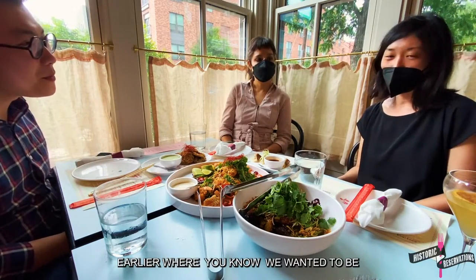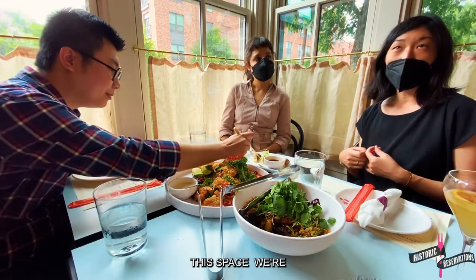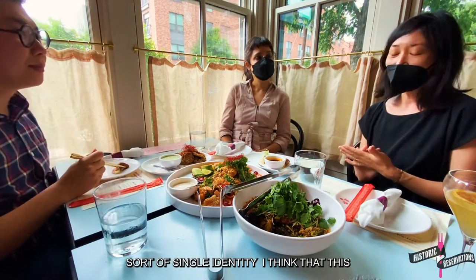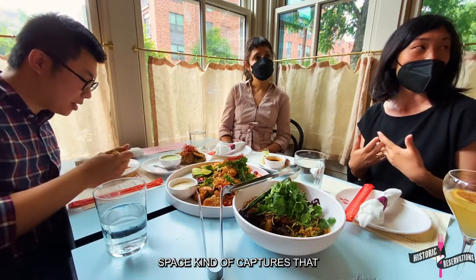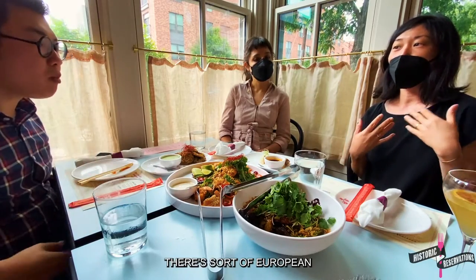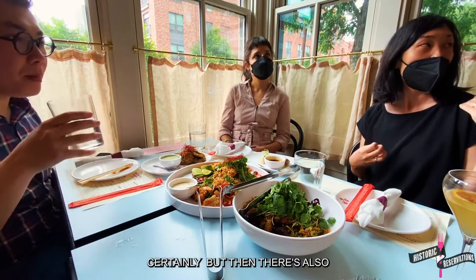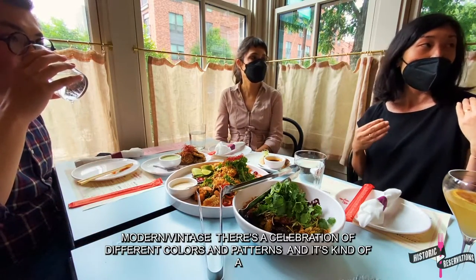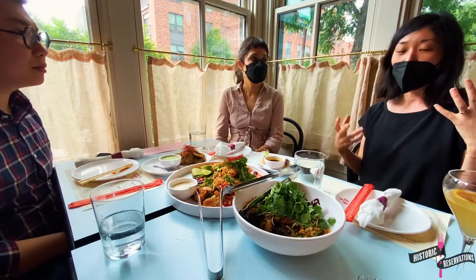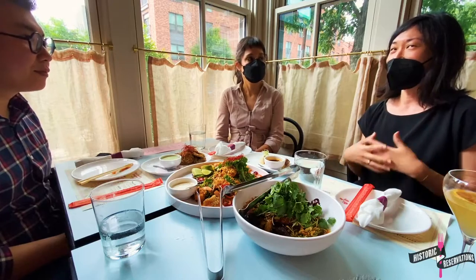I think Jen said it earlier, we wanted to be subtle about the references. And in this space, we're so much more layered than a single identity. This space captures that. It's a layering of lots of different influences of our lives. There are European influences here, Asian influences certainly, but then there's modern, vintage. There's a celebration of different colors and patterns. It's a very maximalist approach, but a very inclusive one that creates a unique style out of it.